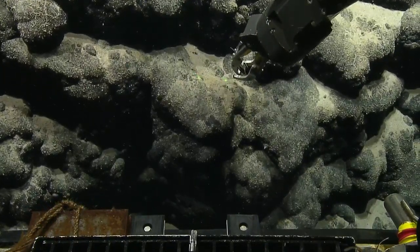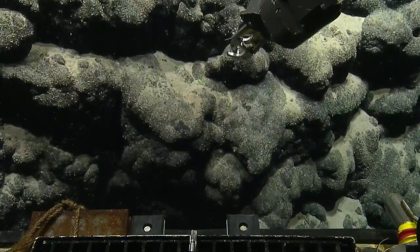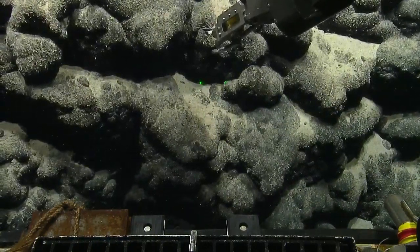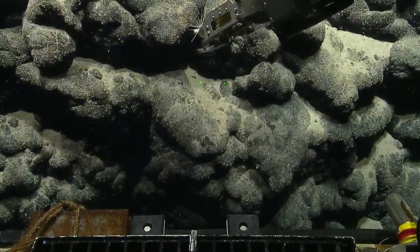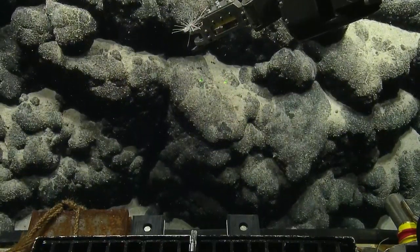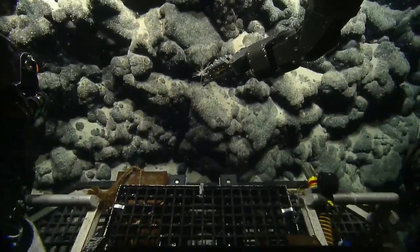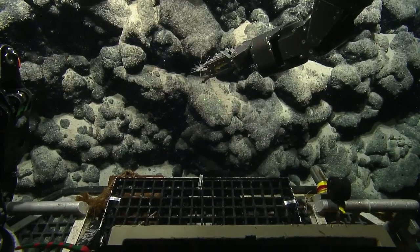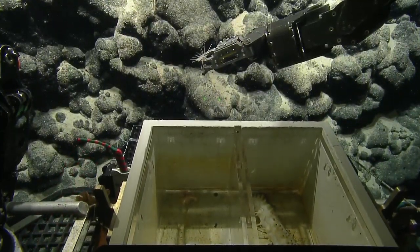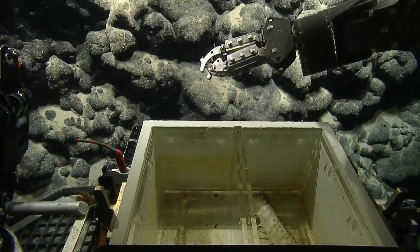Oh, beautiful. Very nice. We'll go with port side forward bio box. All right, full wide, please. And open up that bin. Yep. Coming out. Any full rack back there, Jake? Port side? Yeah, full rack back.